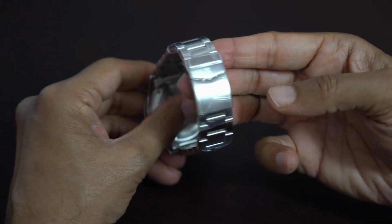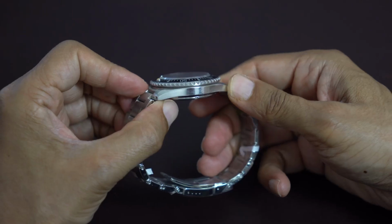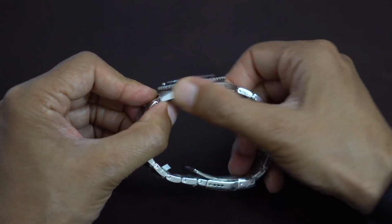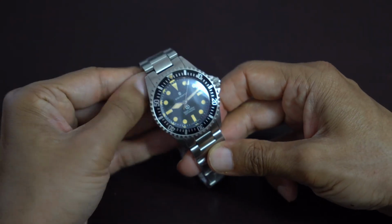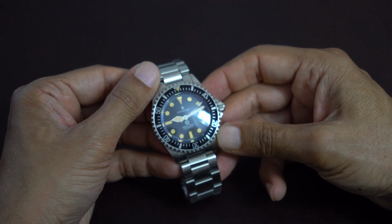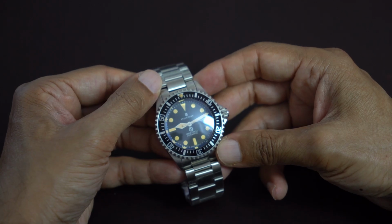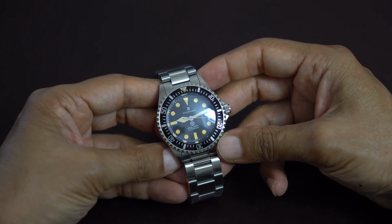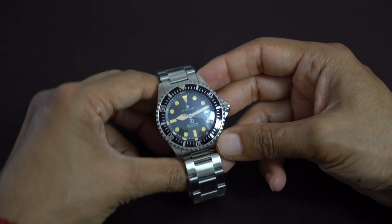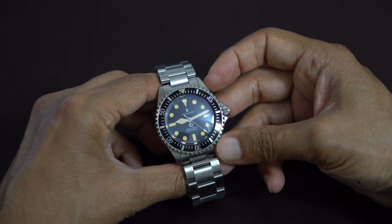The strap is brand new, not been touched, and even the watch itself, there's no scratches whatsoever. Well, I mean that's just dirt, but condition-wise it's almost brand new, and I think that's probably why the guy bought it, because this is the original Ocean Military 1, because I think about a year after I bought this one, they changed it slightly.